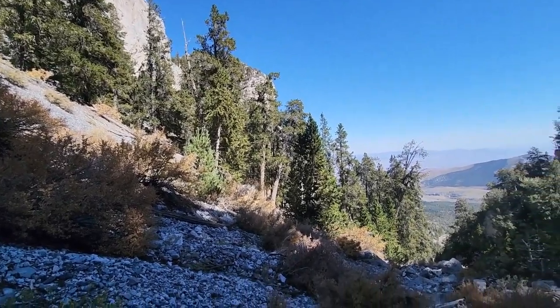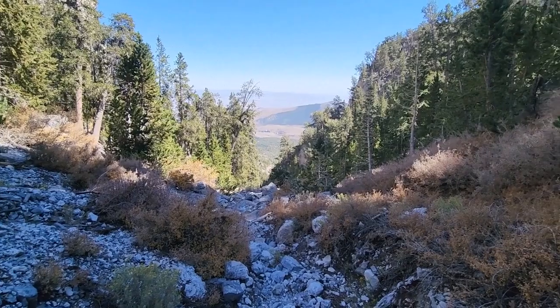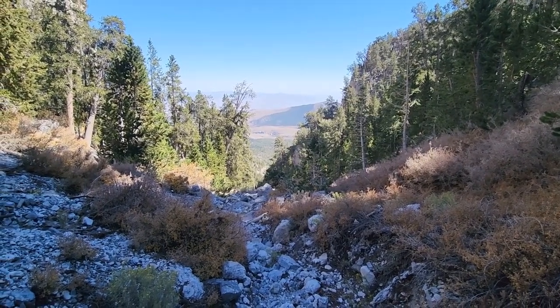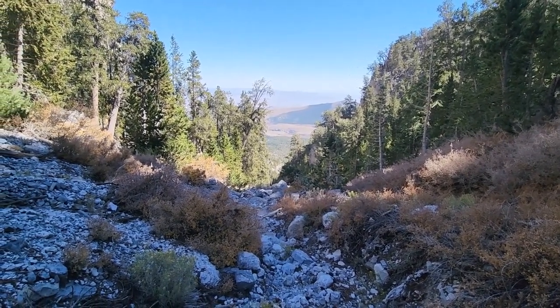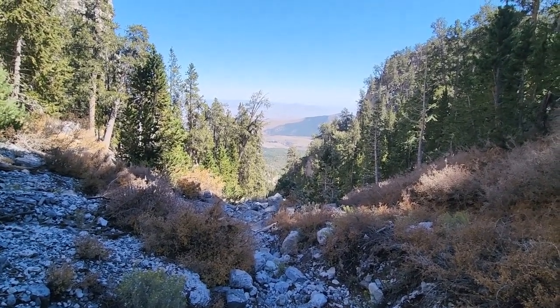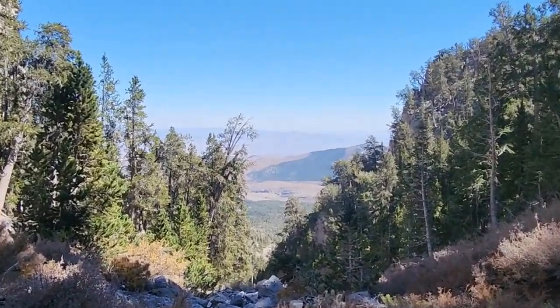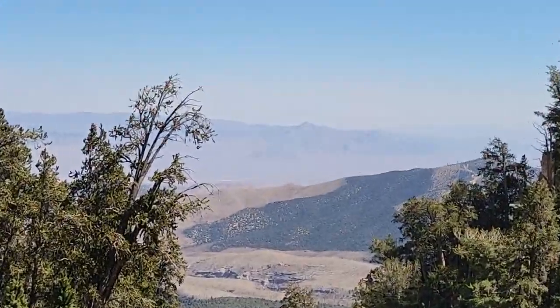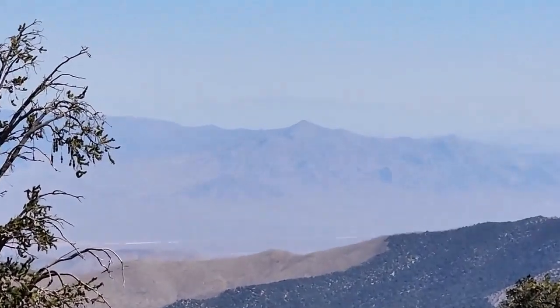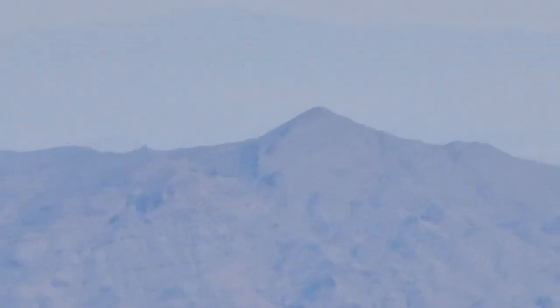And then here we are looking down the gully I've been ascending, and I'm about 9,800 feet at this point. And you see straight down to Gas Peak, just above Decatur Avenue, north end of Las Vegas.